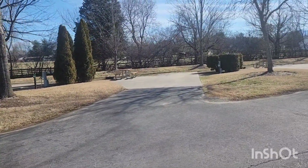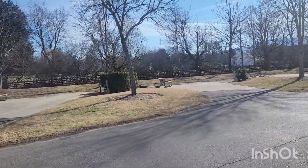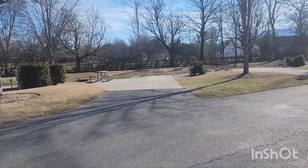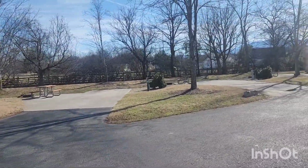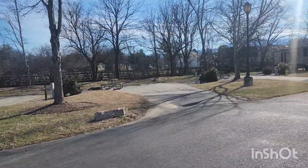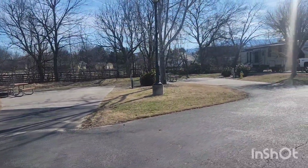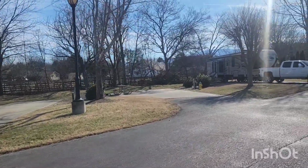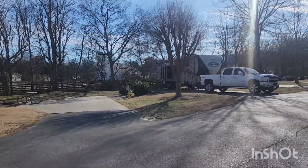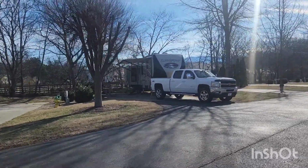There's 46. These all have like a little knoll behind them in this section right here. 47. 48, and they're all larger, as you can tell. You'll see this Sandpiper up here is a very large fifth wheel, and he's got room for him and his truck. So 49. Where that Sandpiper is at is 50. Like I said, you can see he's got plenty of space.